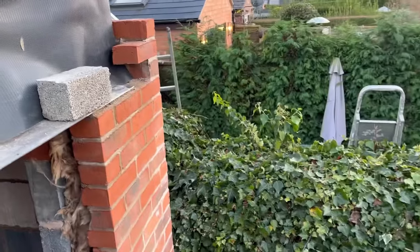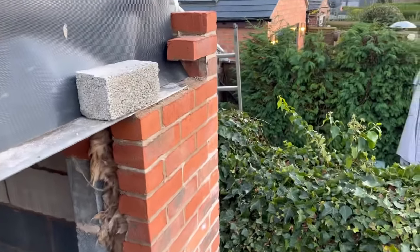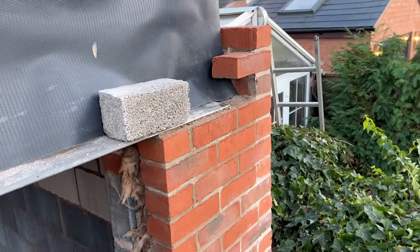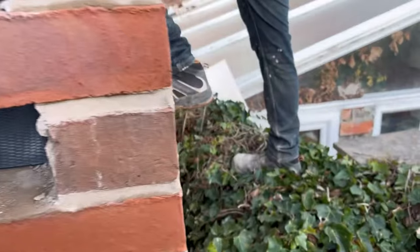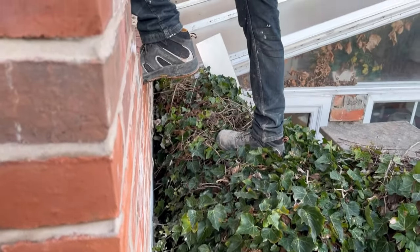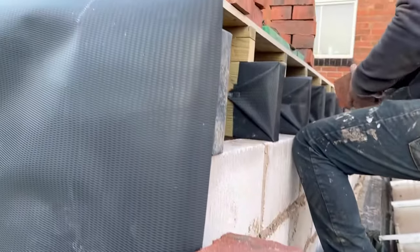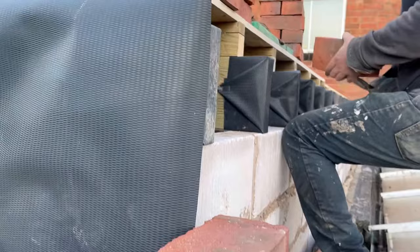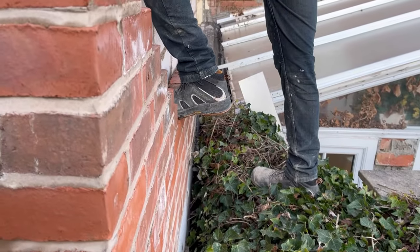So you would have seen in the earlier videos what we've got with regard to the boundary wall that we've got to sort out. So what Adam's come up with today is using the ivy bush. It's that dense, he can actually stand on it. So he's precariously now bricking. I don't know what else to say about that, if I'm honest.